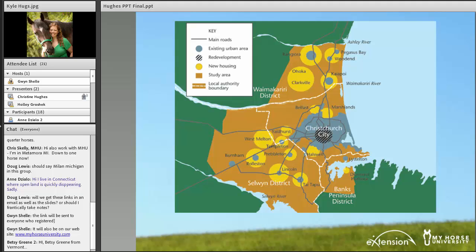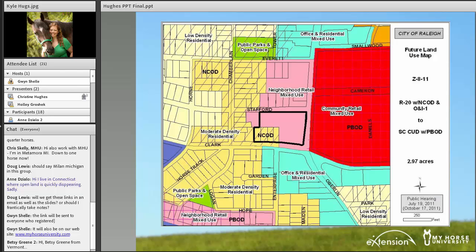This map that's on the screen, I would call more of a growth strategies map rather than a parcel-specific future land use map. Now, this map is an excerpt from the city of Raleigh's future land use map. And you see that like a lot of communities, they actually went the route of identifying preferred future land uses for every parcel in the city. This is a very traditional approach.